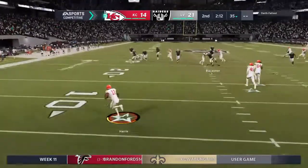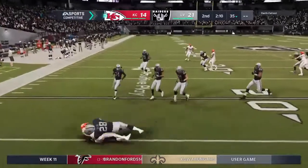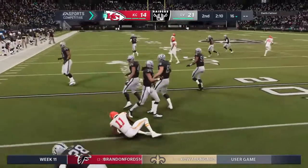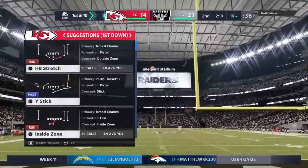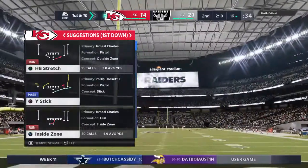This will make it into the end zone. And in hindsight, probably should have taken a knee as he only gets this out to the 16-yard line. First and 10 at their own 16-yard line.